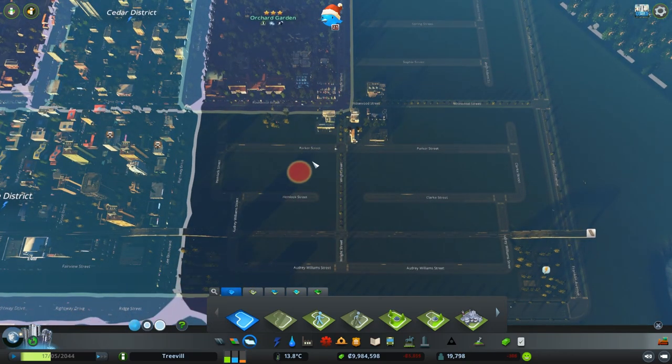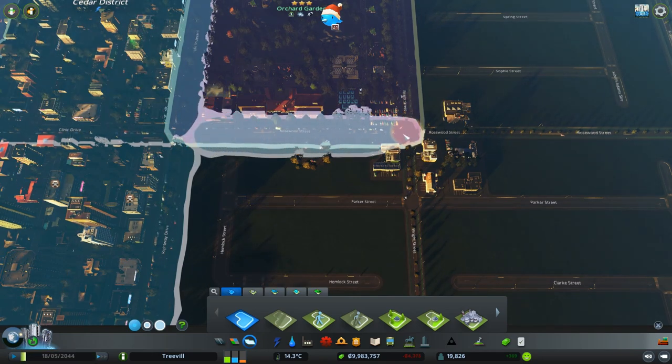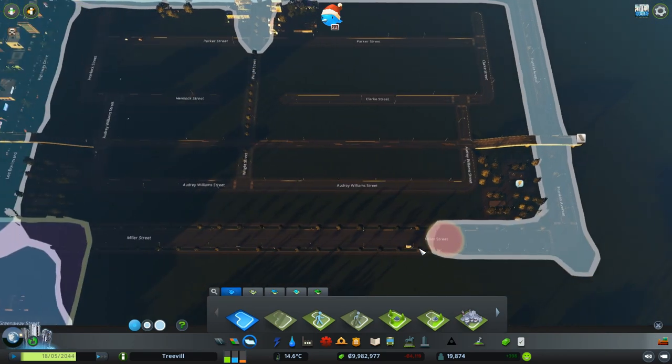Then we can go to this one, and we can set up the district. I'd say probably along this whole area would be fine.